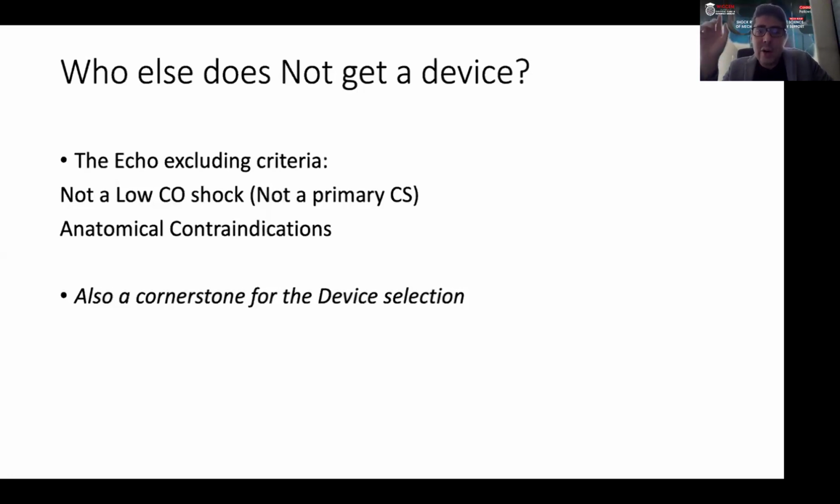Echo as well will be a cornerstone for your device selection. How is that? Echo will tell you if it's a solo LV or biventricular problem or a solo RV, and that's a cornerstone in deciding what device you should use.